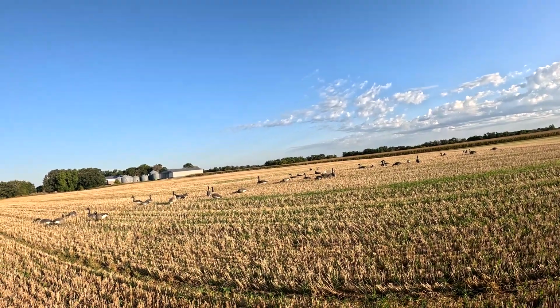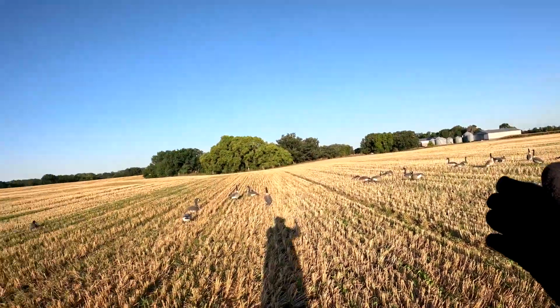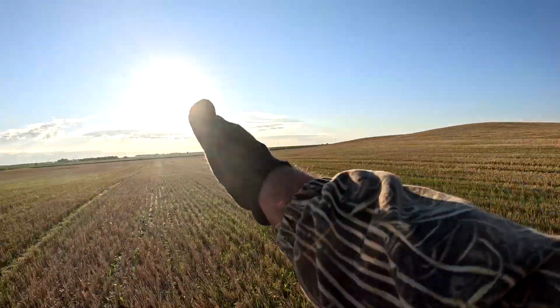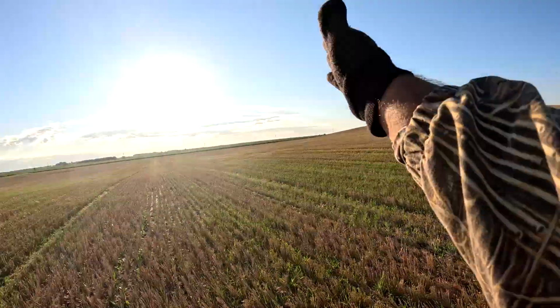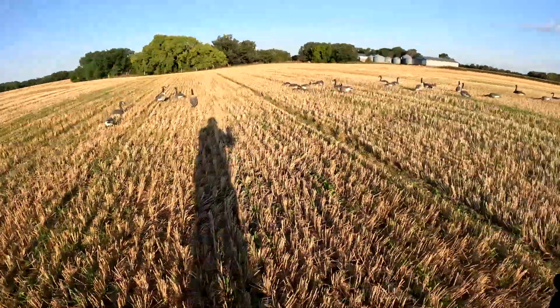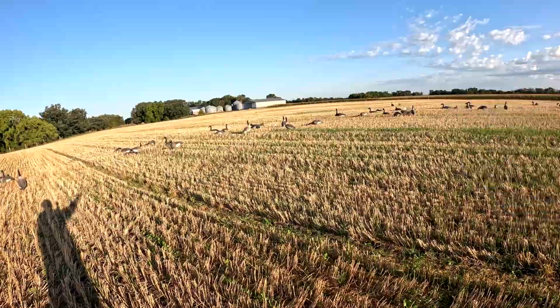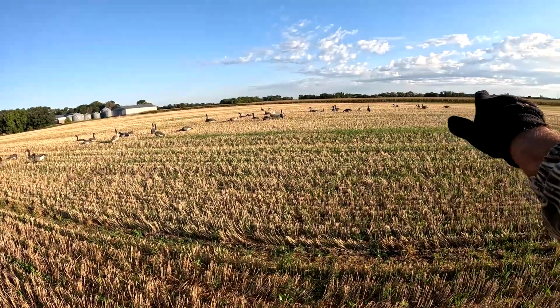I'm a right-handed shooter, so I face this way and then I can swing out here. I can swing and shoot this whole area because I'm right-handed, and all the way around, that far just by twisting my body. So I want to be towards that end of the spread facing this way so the geese aren't trying to land behind me over here, okay?